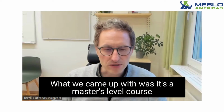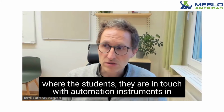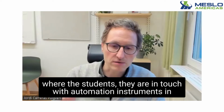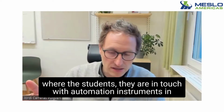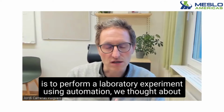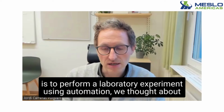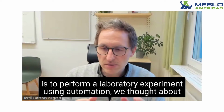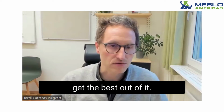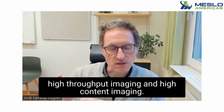What we came up with is a master's level course where the students are in touch with lab automation instruments in order to gain the experience of what it is to perform a laboratory experiment using automation. We thought about how to do this in a way that the students could get the best out of it. So there is a specific application at the end of the course, which is high throughput imaging and high content imaging.